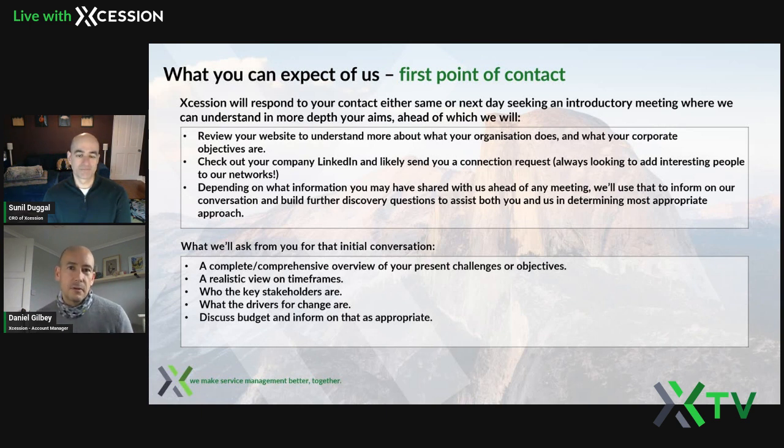Exactly. So we would like to understand in as much detail as you're able to share at that initial point of contact what it is you're hoping to achieve, looking to aim for, what challenges you might be facing. We'd also like to understand if you have timeframes around that. Is it an urgent project? Is it something that you're looking at to plan for next quarter, next half of year, or whatever? Who are the key stakeholders? Who's behind this? What's driving this initiative, or whatever it may be from your internal business or from your internal functions there? The bullets are there.